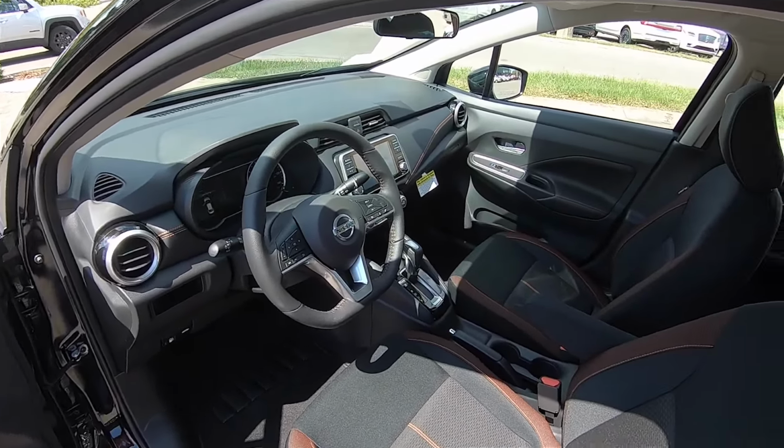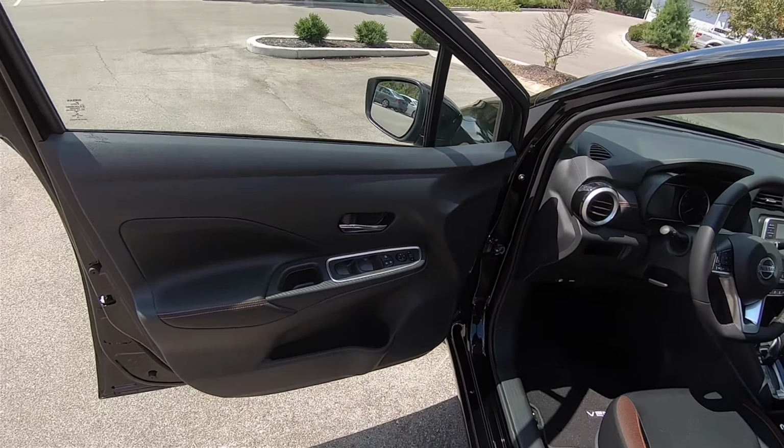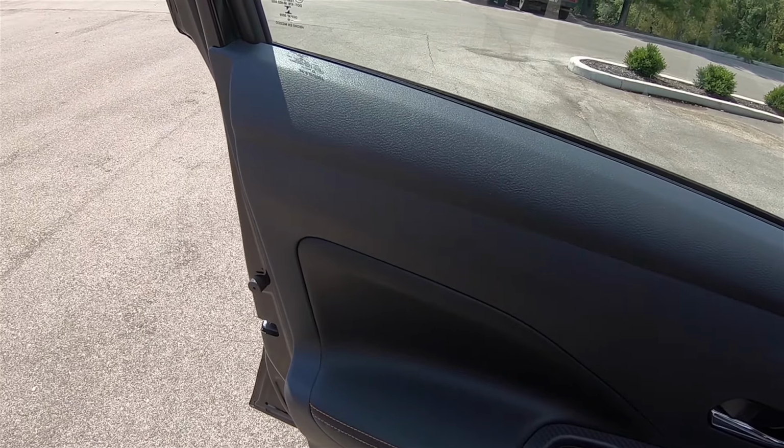And taking a look inside, we see a brand new interior, which isn't really brand new as it borrows a lot of the features from the Kicks. However, it is brand new for the Versa. Upgraded materials, plastics, and trim are all welcome in the new car.